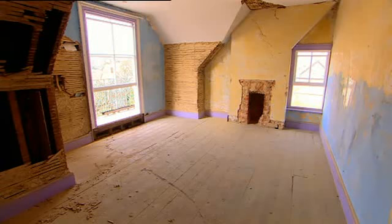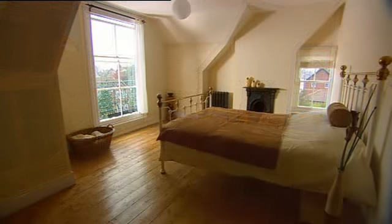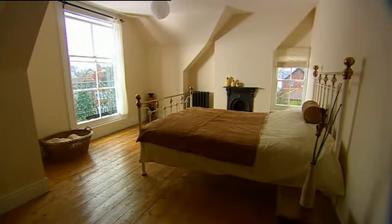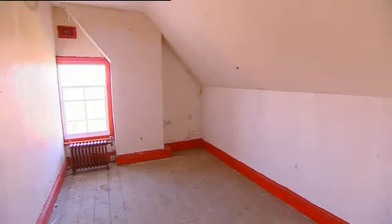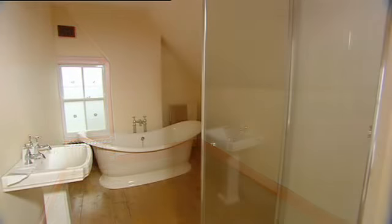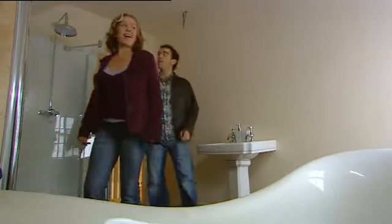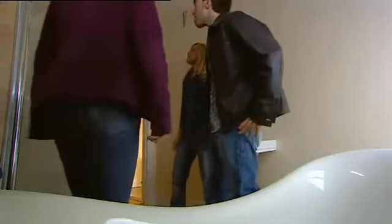The top floor, though, is Mike and Laura's biggest achievement. A couple of ordinary bedrooms have become a really beautiful master suite that sets this property apart. What a success! Oh, that's just brilliant. Yeah, what a lovely room this is.